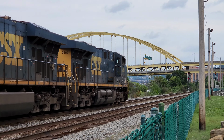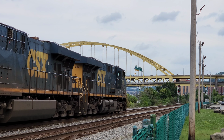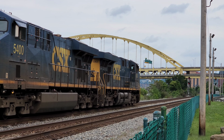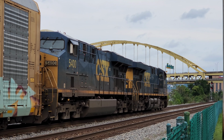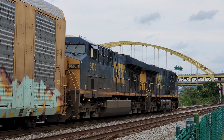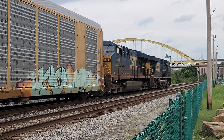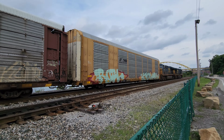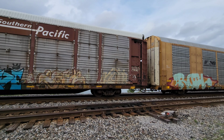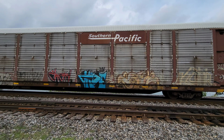See, and if you can see the signal way down there, yellow over green now. It was yellow over red. He's on the track that's showing red over red. Like I said, they call this the holdout for a reason. So I'm guessing whatever's going to be on this track has priority and will be coming through here. Pretty cool.